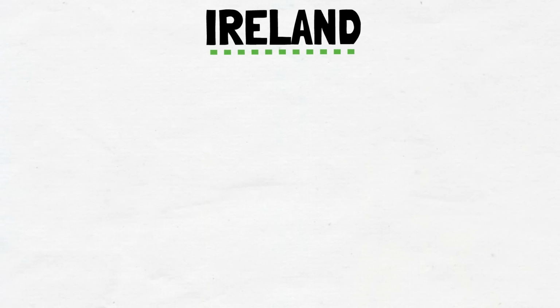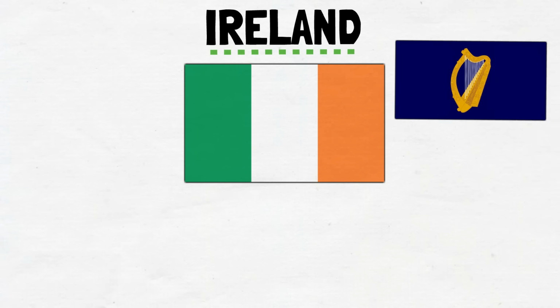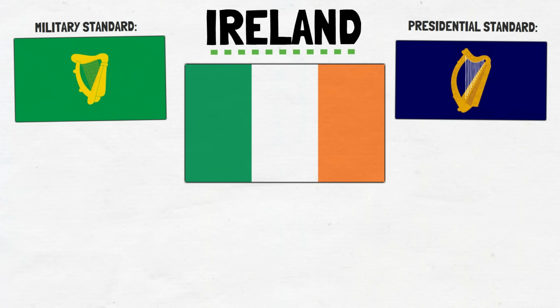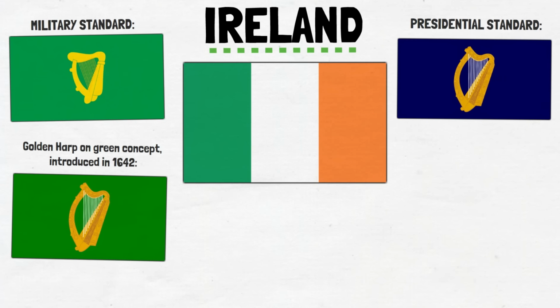Today, Ireland's flag is a vertical tricolor of green, white, and orange. The presidential standard is a blue field with a golden harp, while the military flag is a green field with that same golden harp. And while that harp on a green concept was introduced in 1642, and while green is the color we most associate with the Irish today, their first flags were in fact blue.